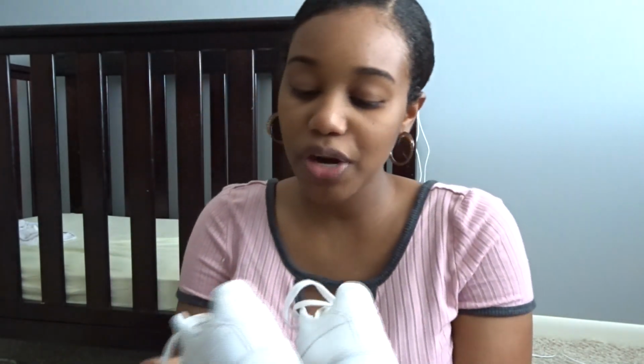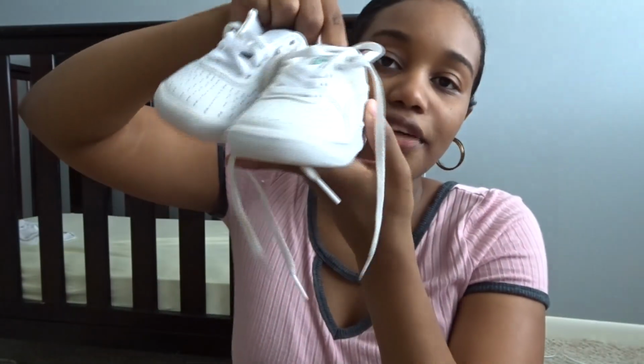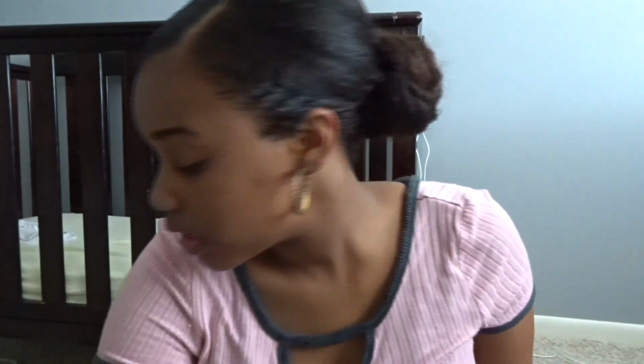And then we have some Pumas for her. We actually tried to put these on Troy because I was like, okay, they're white, you know, like they're gender neutral, they could both use them, but they don't fit Troy's little big feet. So he has really wide feet. So these are going to be for her. But I love these. These are Puma. These are probably going to be our keepsakes for her too, as well as the Converse. I really like these. They're really cute.